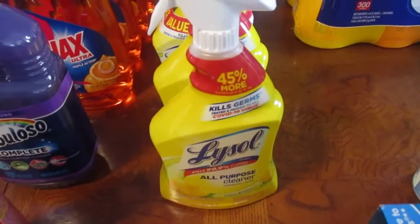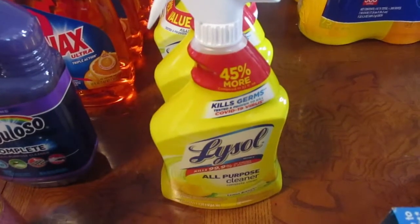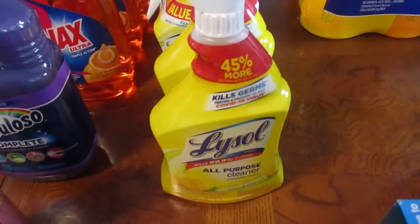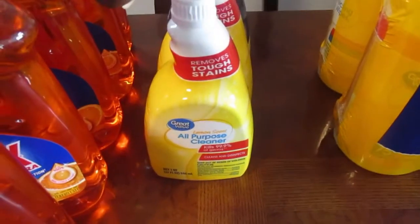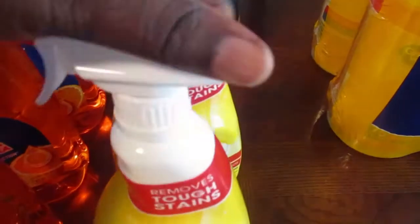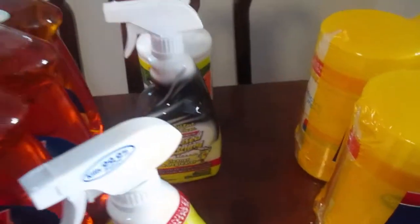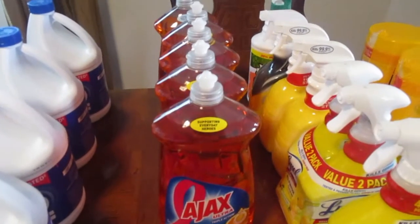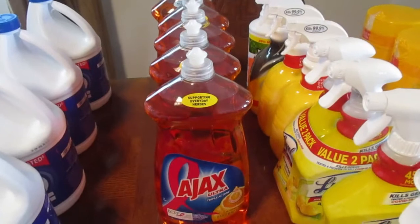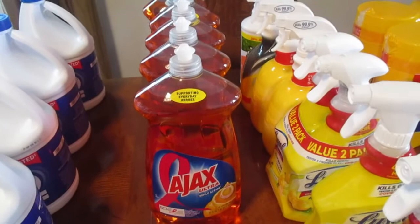So back here I have the Lysol all-purpose cleaner. I have a lot of upcoming cleaning projects that I need to do around the house. So I had to make sure that I purchased several bottles. Then I also purchased the Great Value all-purpose cleaner. And then my favorite, that Grease Lightning and that Mean Green for those tough projects. I love that stuff. So back here I have some Ajax dish liquid cleaner, and this will last us for about 3 months. So I just made sure that we had enough items in here to last us for a while.